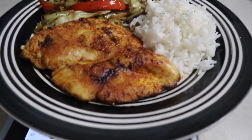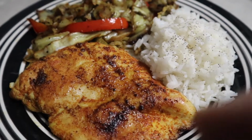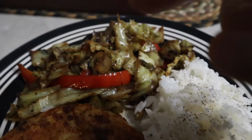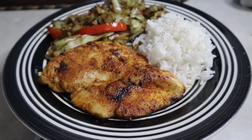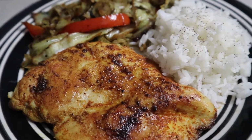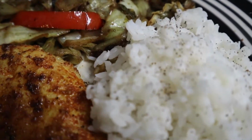Dinner is served. Everything weighed out on the scale, programmed into MyFitnessPal. We got chicken breast, white rice, and cabbage mix, all cooked in olive oil, which I also tracked. So 308 calories, 30 carb, 6 fat, and 34 grams of protein.